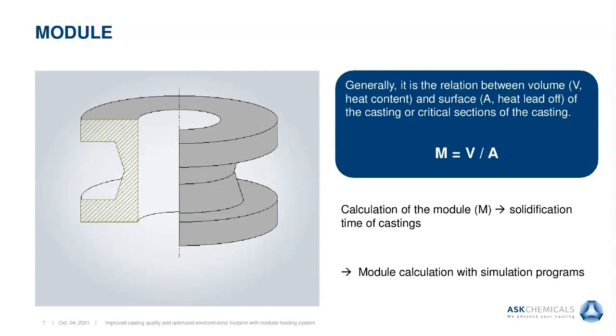Today, this modulus calculation is mostly done with simulation programs. In the past, it was much more complicated to define the right sections and to calculate them the right way. It was more or less only an approach, but with modern simulation programs, it's possible to get much more correct results. You need this calculation also for the risers. We have three different types of risers: the natural risers, the exothermic risers, and, in between both of them, the insulating risers, which are used in foundry practice.